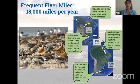And for a long time, we've known that Delaware Bay was a very important staging site for red knots. But now we've got new research out of South Carolina that shows that some of these birds in the Southeast are able to find enough food resources to fly from the Southeast all the way up to the Arctic. And so this is really important.